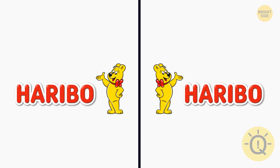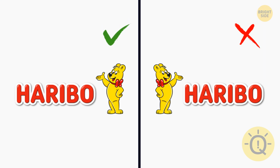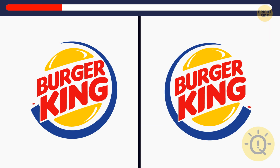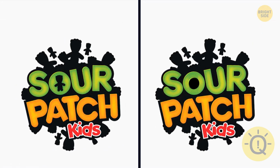Find the correct logo now. Here it is. Burger King, or as it's known in Australia, Hungry Jack's. Yeah, copyright laws made them change the name, but the question is, where is the one? Found it! A lot of people love them, and you're probably one of them. But do you know the logo well enough?